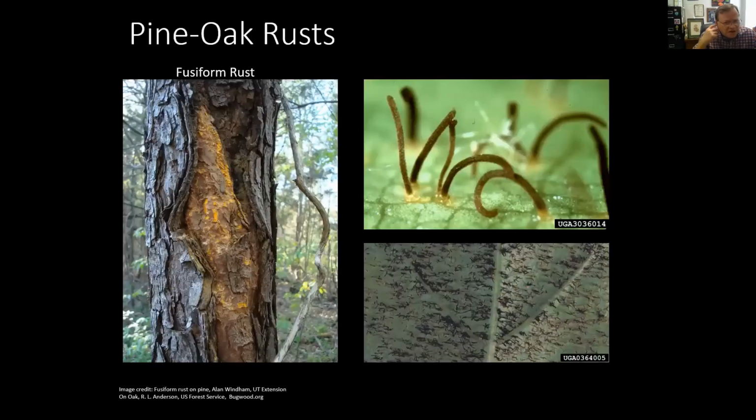There are at least a couple of different pine oak rusts. This is a rust that goes back and forth from red oak, or oaks in the red oak family, to pines. The further south you go, you'll find this. In the spring of the year, if you're down south in Mississippi, Alabama, Georgia, you might see this yellow spores being produced on the stems of pines. And this is fusiform rust.